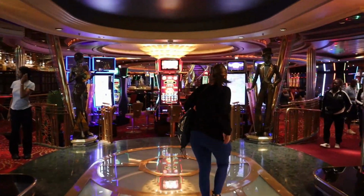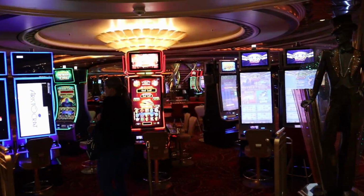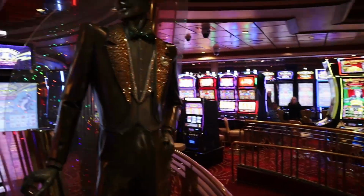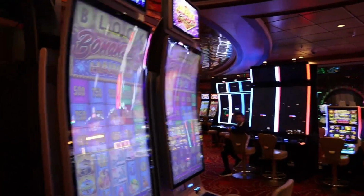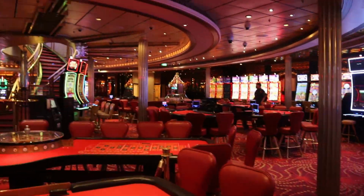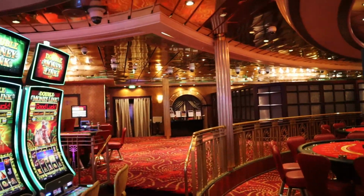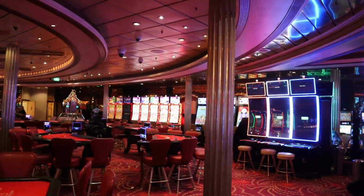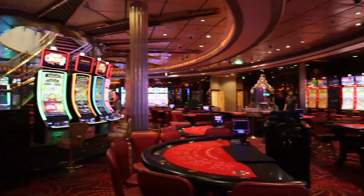To the casino. So I was able to go in the casino and record a little bit because we were still in the dock, but when the ship is moving, you can't be in the casino recording. They have a beautiful casino. If you look straight ahead, you can see that staircase. That staircase actually leads all the way up to the promenade area. So you can get to the casino real quickly right there from the promenade area and enjoy the casino.